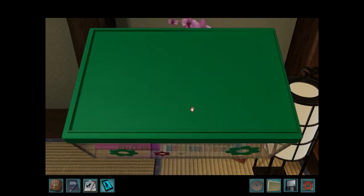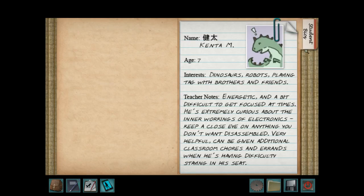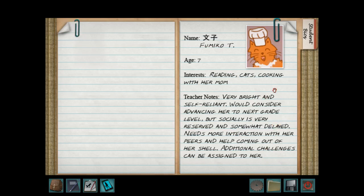This down here is for when Nancy is teaching English during the day. So these are the students that she's working with. Kenta, energetic and a bit difficult to get focused at times. Curious about the inner workings of electronics. Keep a close eye on anything you don't want disassembled. Yeah, it sounds like a kid. I work with elementary age students, so these all sound pretty similar.